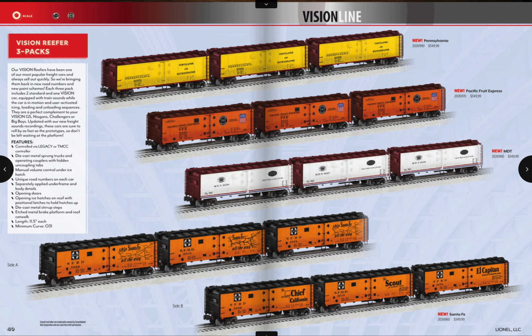Another great item that they brought back is the Vision Reefer 3-packs. So it looks like you have different paint schemes in Pennsylvania, Pacific Fruit Express, MDT, and the Santa Fe. The Pennsylvania, of course, you know me, that catches my eye. So that's on my radar for sure. These sets run $349.99 MSRP. And I believe that you get 2 cars that have sound in these sets. Let me make sure of that. So, yep, includes 2 standard and 1 Vision car. So only 1 car has sound. Okay.